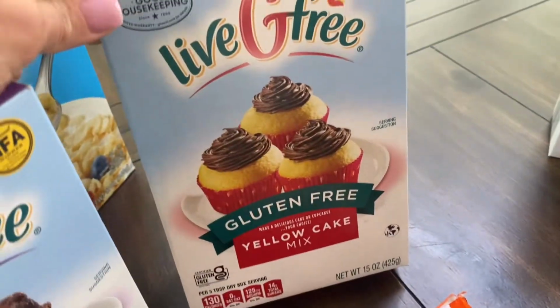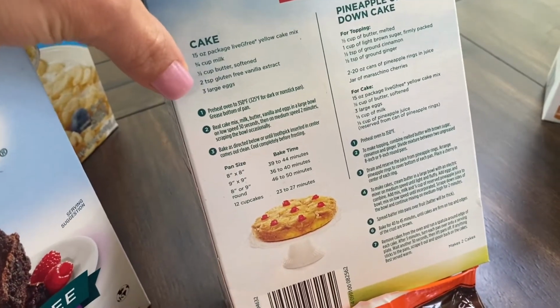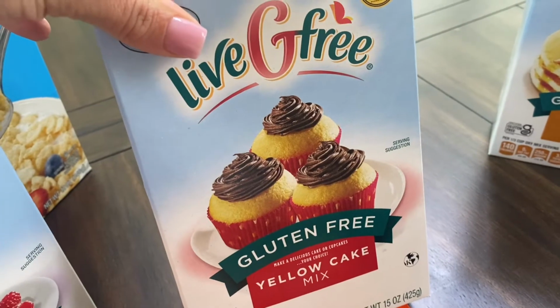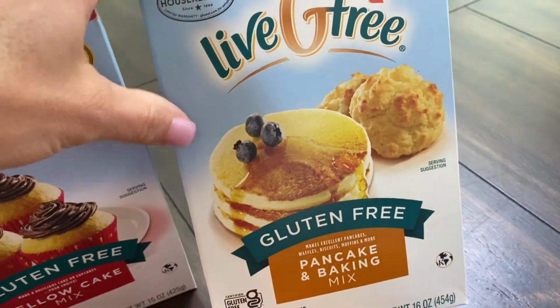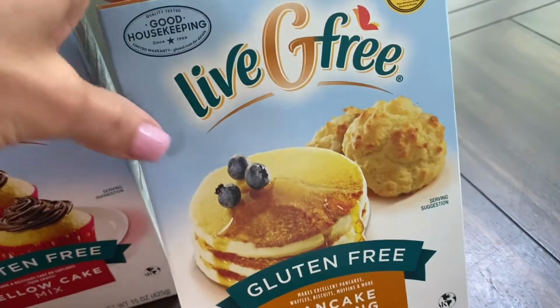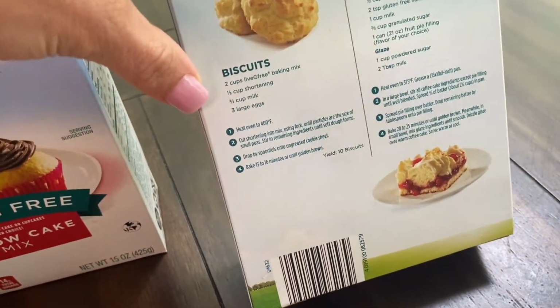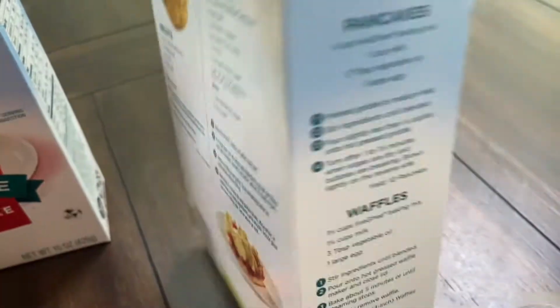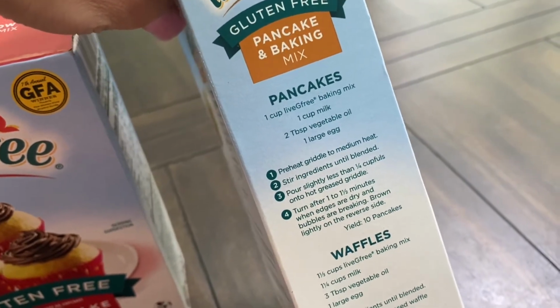And then the yellow cake mix, again, you make it just like you would any other cake. And we are going to have to do some major taste testing. I'm looking forward to this. So a video of all these taste tests will be on the way. This pancake mix is gluten-free. It also says you can make biscuits with it, which I know he loves. So we're going to give all these recipes a try. I promise that we will let you know. With the pancakes, it's just milk, oil, and eggs. And then you can also make waffles with it.